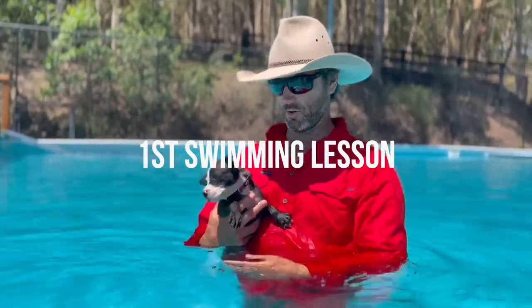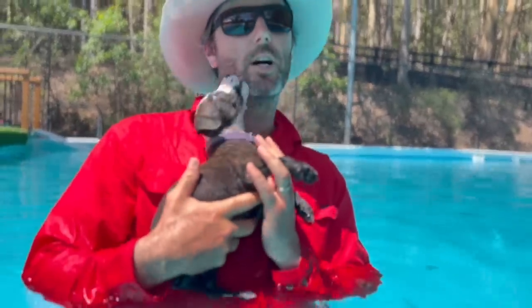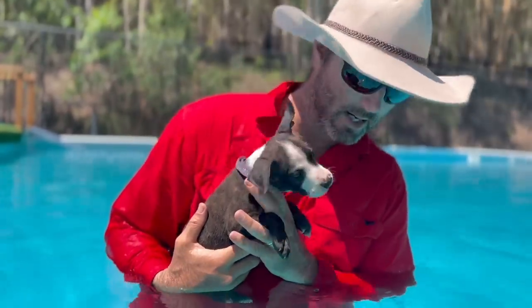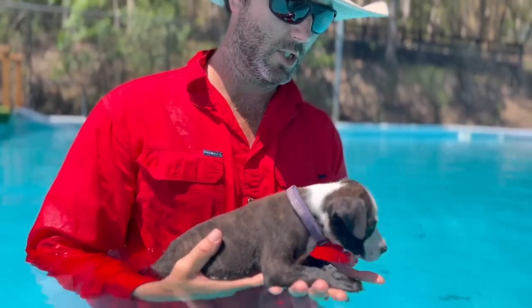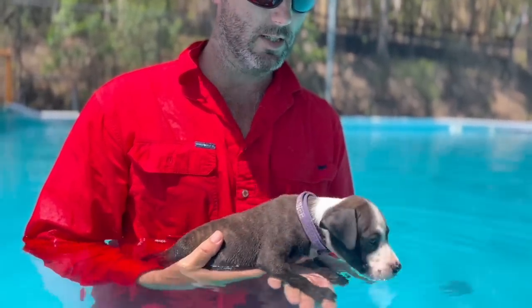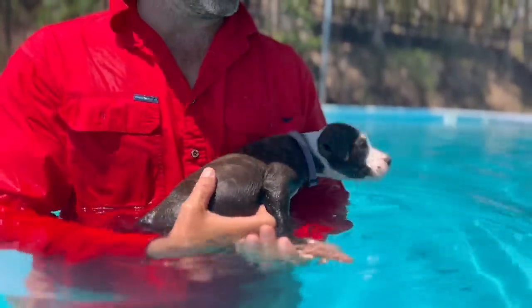We're introducing all the pups to the water, but the problem with this one here, Miss Violet, is that you see she keeps putting her head down. But once I go down lower, if she does that, she'll put her head underwater. So I'm just going to see what she does in that response there. See if she keeps her head up. There we go. Good girl, darling.